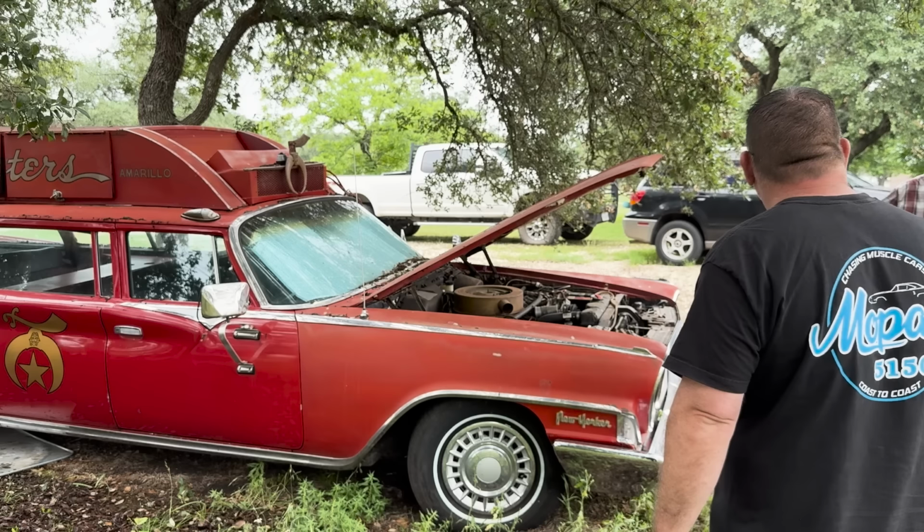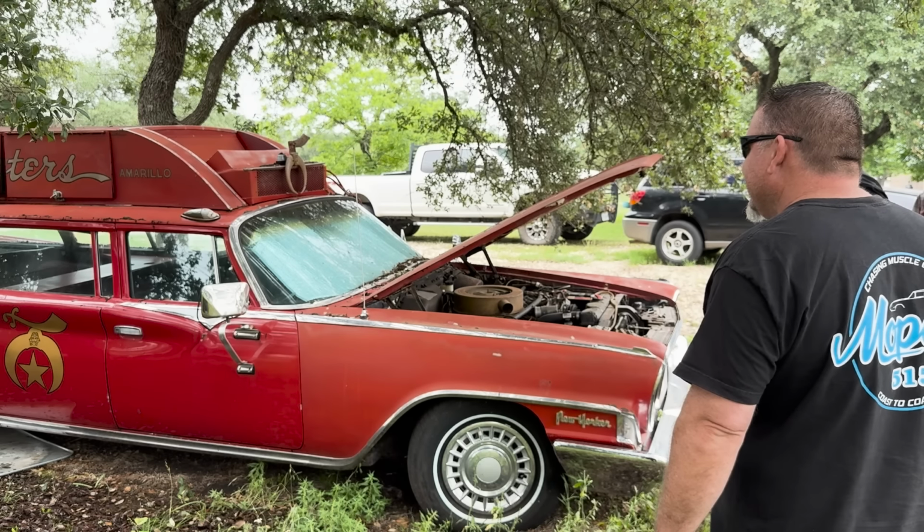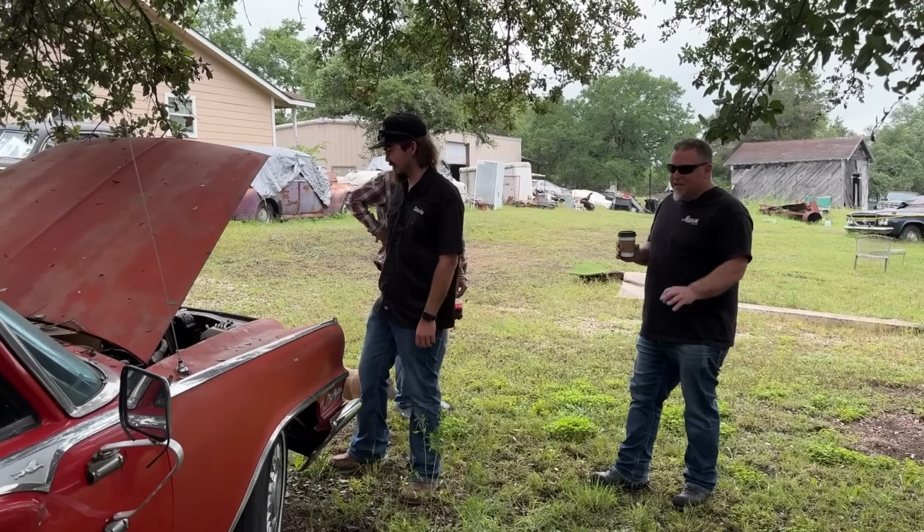But you look at the headliner. It's in perfect condition. So I said, I ain't going to mess with it. And I wouldn't mess with this at all, man. I'd leave that stuff. That is just a time capsule.